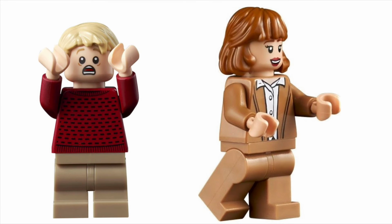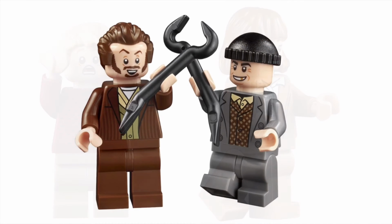Then you have Mrs. McAllister, which is an alright minifigure, but I just don't care about the character, being honest. Then we have Harry and Marv, which are pretty iconic crooks at this point. I tried to say iconic and crook and accidentally put them together, but anyway, Harry and Marv, or technically Marv on the left, Harry on the right. They honestly look fantastic. Harry actually does have the police hat, which is really cool, and I honestly never knew that was him until like 2 years ago or something. So that is honestly absolutely insane.